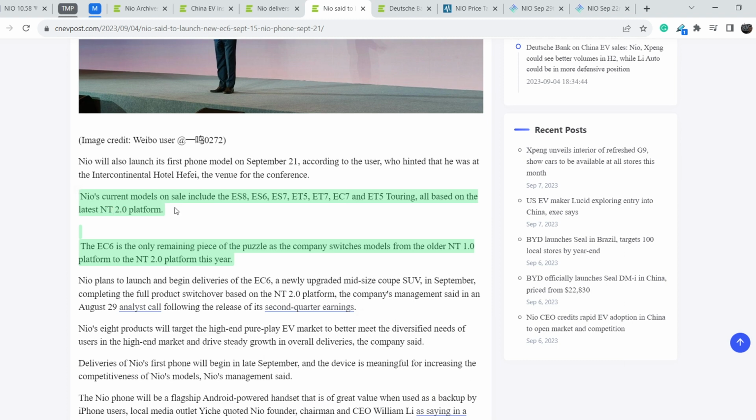And this is a very important part because the EC6 is the only remaining piece of the puzzle as the company switches models from the older NT 1.0 platform to the NT 2.0 platform this year. And the difference between these two platforms, NT 2.0 and NT 1.0, from the customer standpoint, is definitely better specifications of the vehicles, better efficiency, and so on and so forth. And from the manufacturer standpoint, this platform is much more efficient in terms of its gross margin. And this means in this quarter of 2023, they will definitely improve their gross margin.